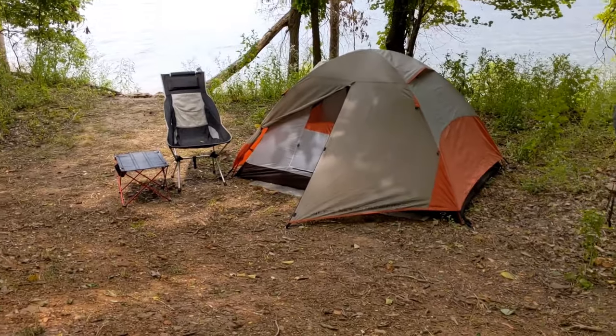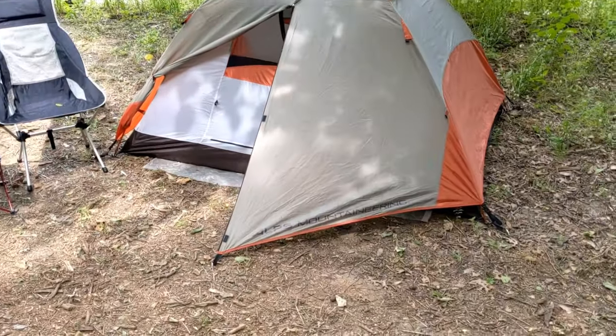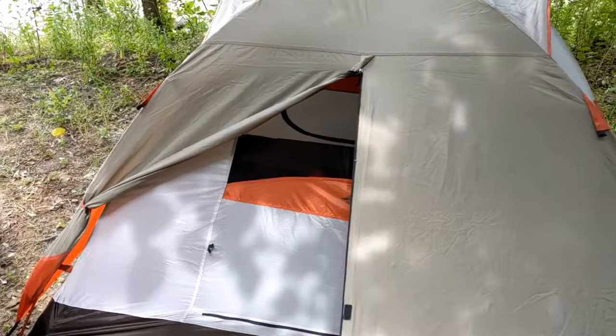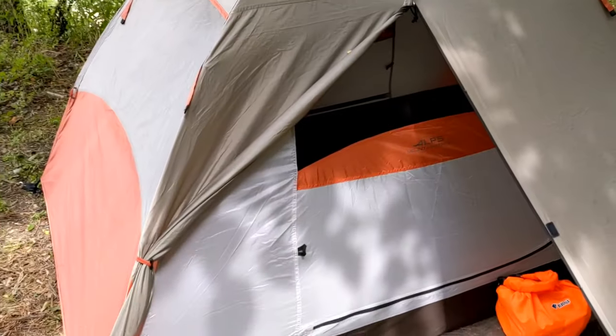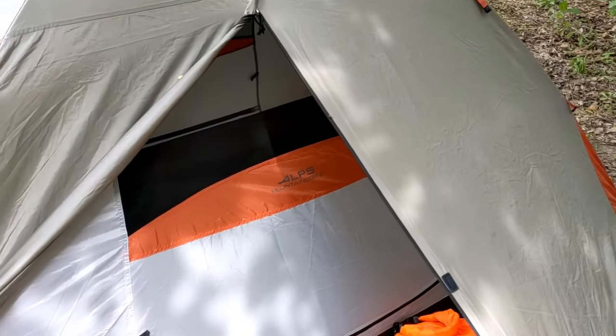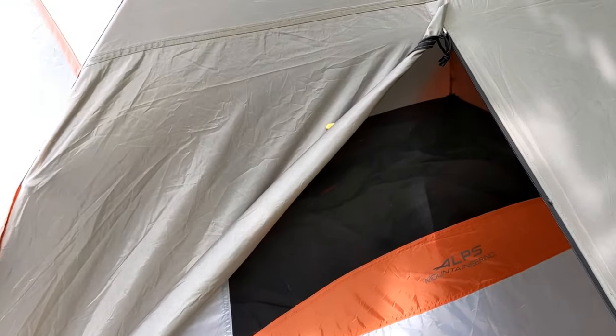All right, guys, this is my tent. This is the Alps Mountaineering Lynx 2. I believe it's called the Lynx 2. I don't remember exactly, but I'm pretty sure it's Lynx. Two-man tent. Plenty of room in there for me. I've got a nice vestibule on this side, and another one on the other side. It's got two doors, one on either side. So far, I like the tent. I haven't slept in it, but the material all seems good. There's very few loose threads. There was actually only, I think, two on there.